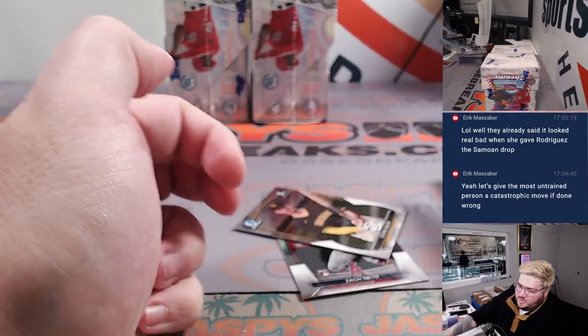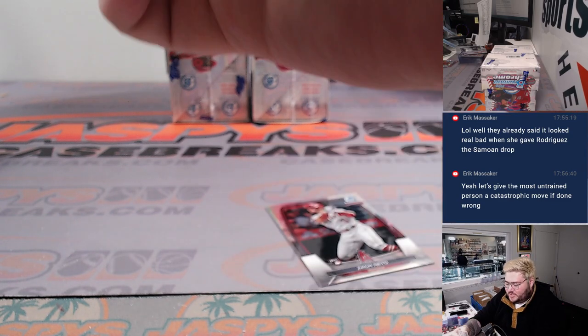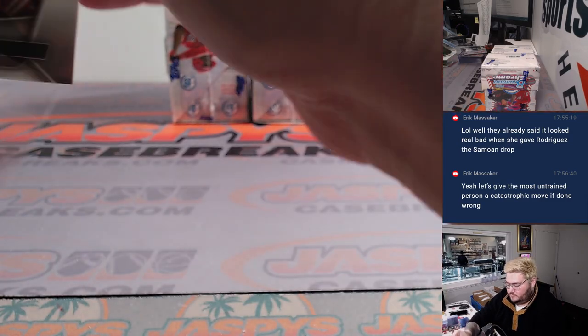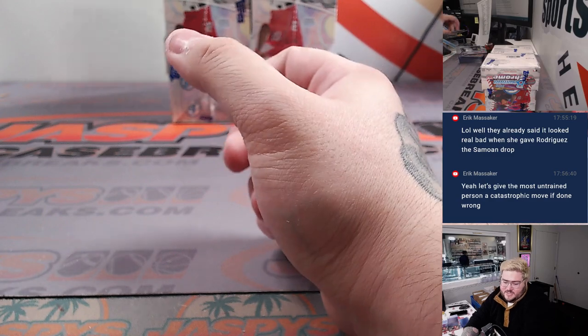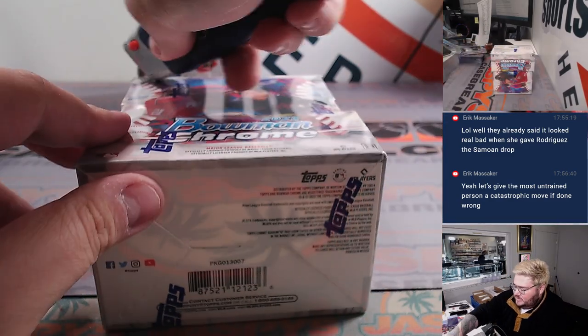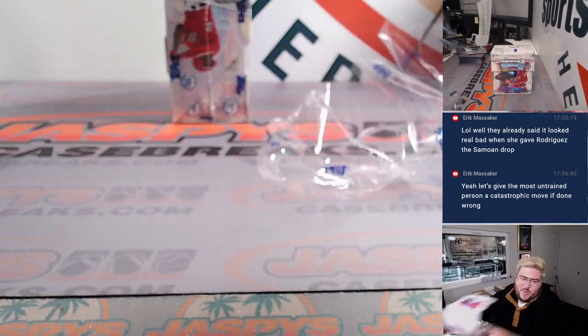No extra auto. No fourth auto. We'll take the extra to that third auto. Nice parallels in this one too. That's Zach Neto for the Angels and Eric, by the way. All right, here's box 11. Second to last box here.